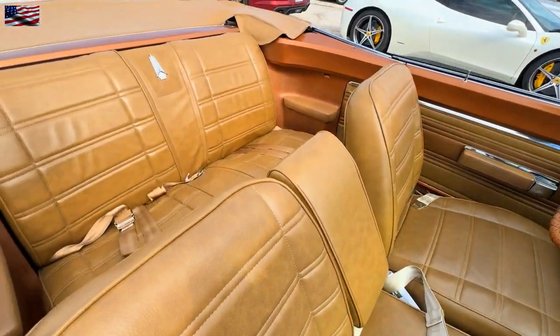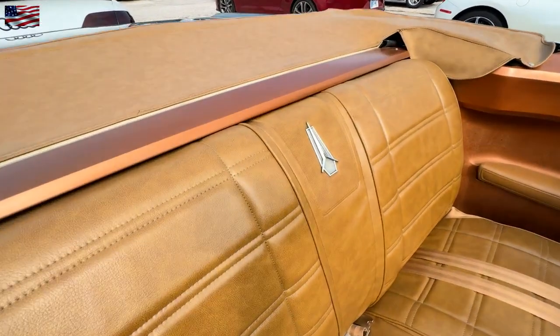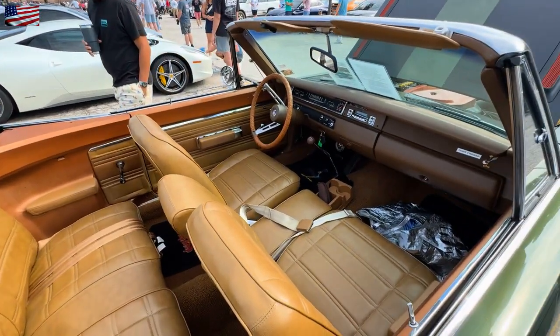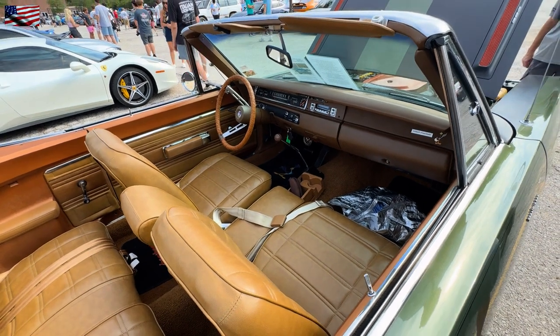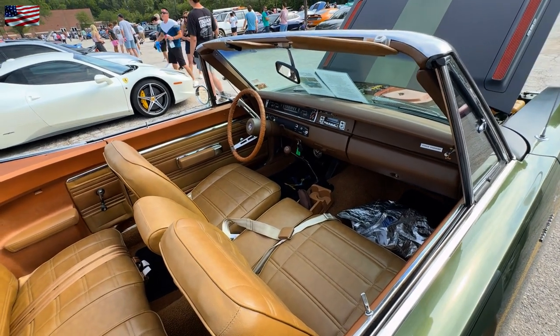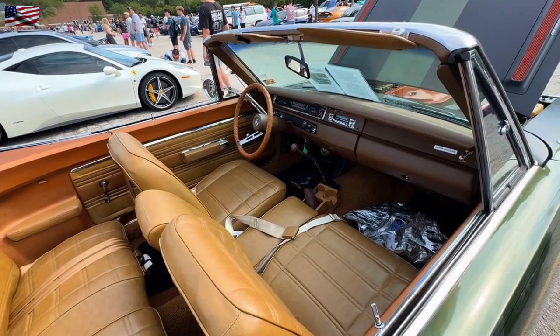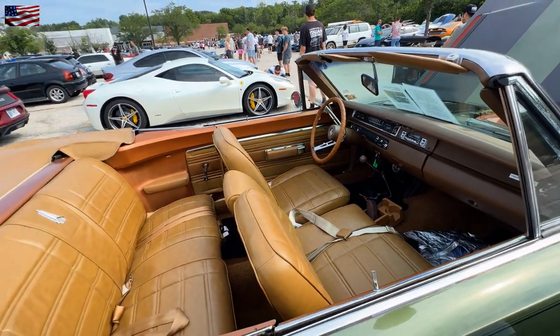And there's the iconic Plymouth emblem. Headrests at that time were an option. That's why there are none. I knew they came out in '69, so I like it without myself. That's fine until somebody hits you.